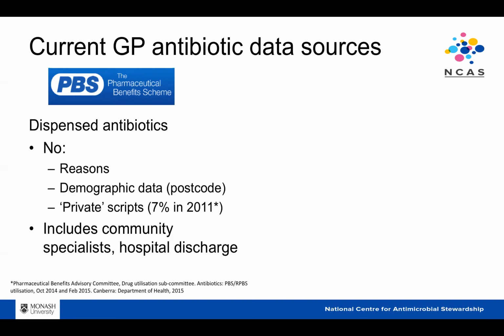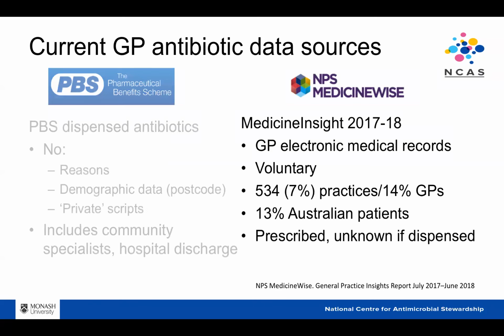The other data source we have that's current is from what we call the Medicine Insight program. This is run by the NPS MedicineWise system. This looks at GP electronic medical records. So it does include things like reasons, it includes demographic data, and it includes all prescriptions that a GP will write. However, it's a voluntary program. GPs do not have to belong to it. And in their most recent data set, they found that it covers 7% of the practices, 14% of GPs, and 13% of the Australian population. So it's not huge.